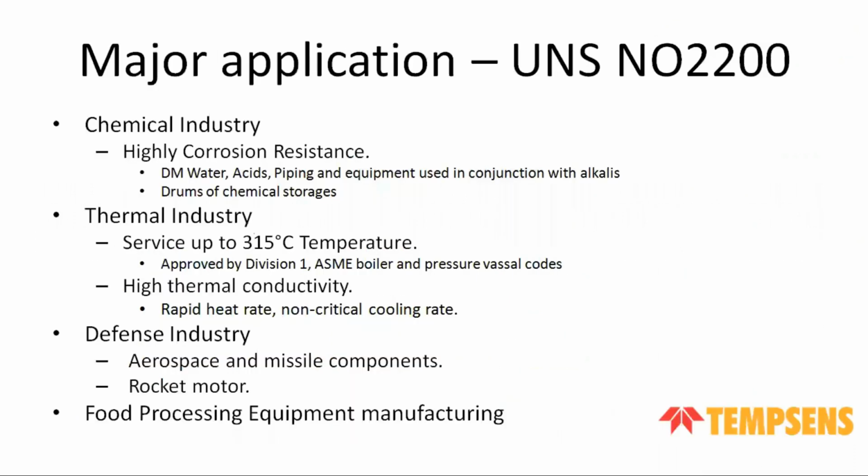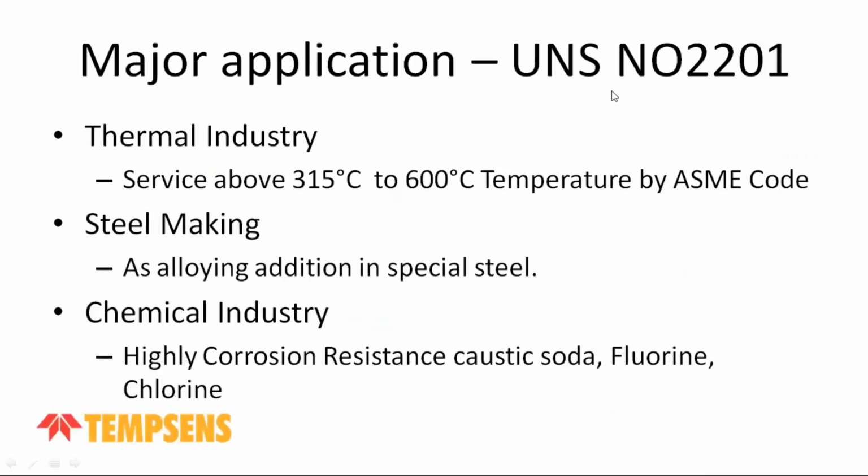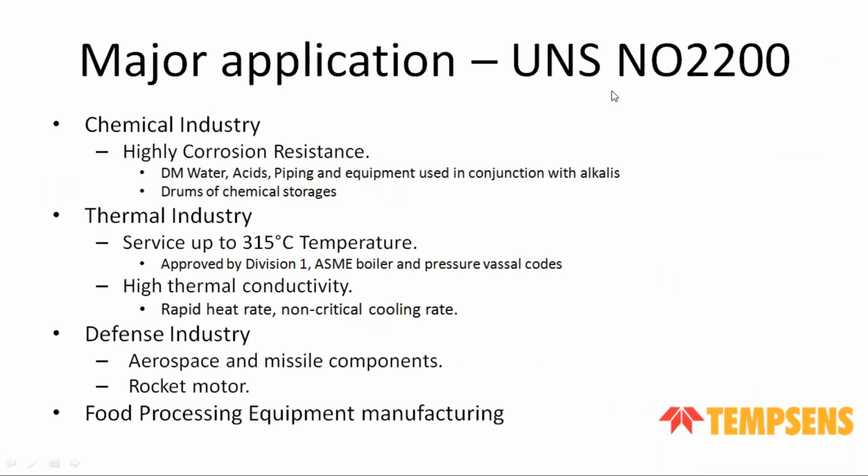Let's begin with the major applications. Major applications of alloy 200. Basically, nickel is highly corrosion resistant, which is used in DM waters, acid piping equipment, equipment connected with alkalis, drums for chemical storage, thermal industry, service up to 350 degrees Celsius, approved by the Division 1 ASME boiler and pressure vessel code. High thermal conductivity, rapid heat rate, defense industries, aerospace and missile components, rocket motors and food processing equipment manufacturing.